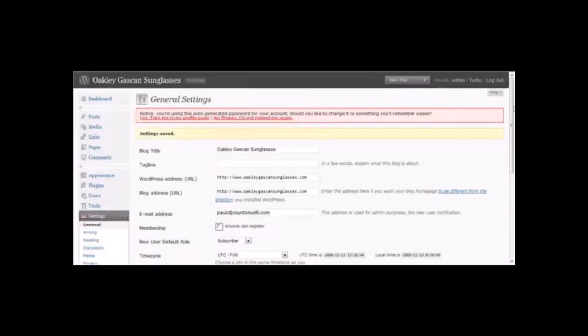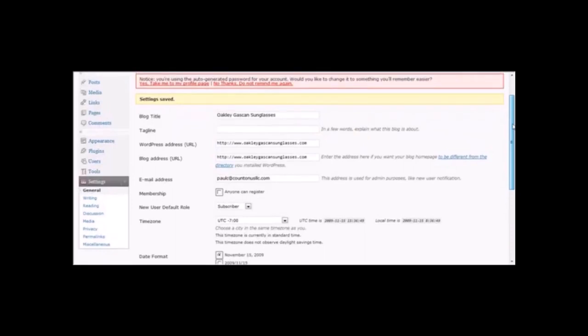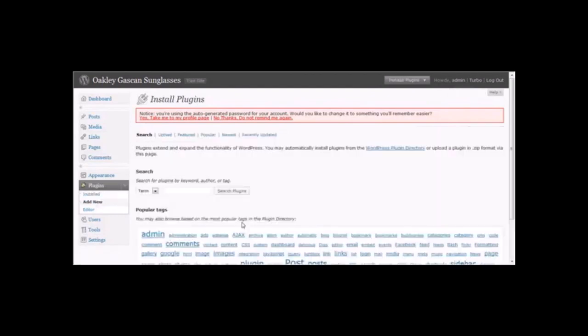So now what I'm going to do next is go ahead to the next process, which is to install some plugins so that you can actually make this system work for you. So what I like to do is go right on over and install some plugins. On the left-hand side, you want to choose plugins, and you want to select add new.